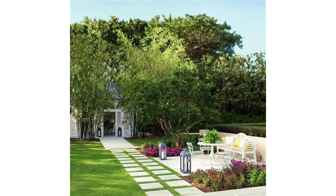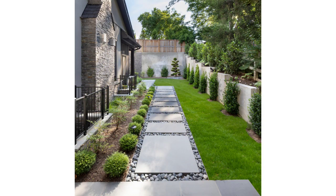From manicured landscapes to stately patios and paradise status pools, get ready for some alfresco bliss with these 65 backyard ideas to help you get yours in shape for the warmer months ahead. And make sure you bookmark your favorites so you can bring them to life at home.